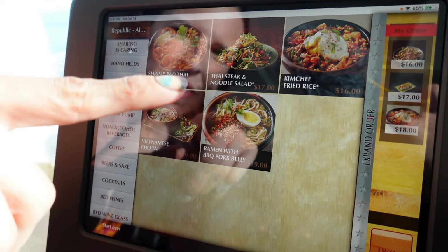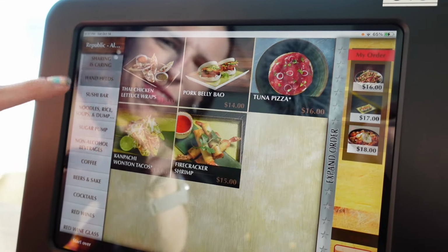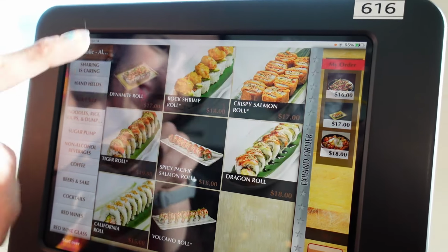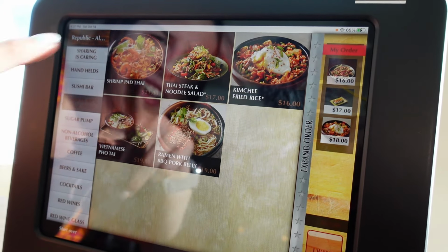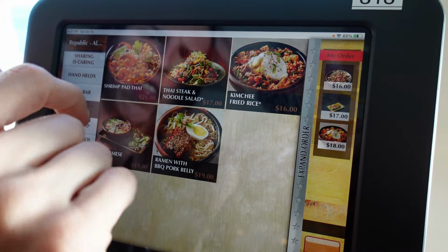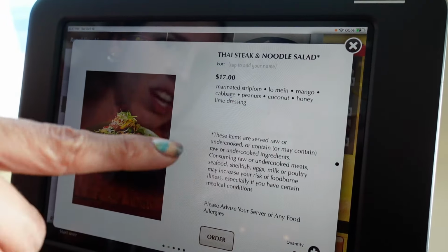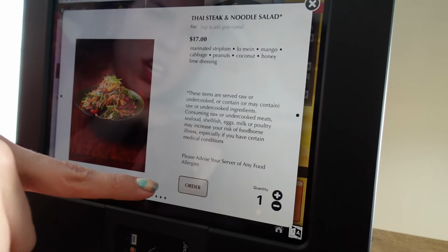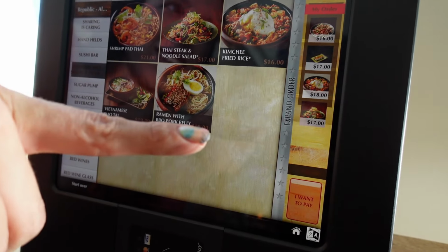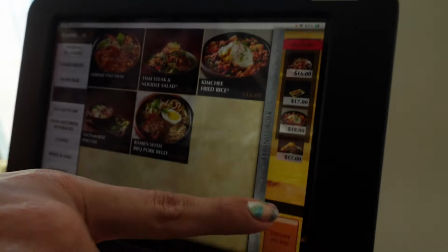Quick tutorial on how this touch screen ordering system works in Food Republic. You go through, pick what you want. They have sushi, and then the main. We already ordered cocktails with our waiter, and then you go here, and it tells you what is all in it. Oh yeah, I'm definitely getting this. And you hit order, and wow, those mechanical blinds! Holy crap! Look at that. I do like that. And then you go when you're done.